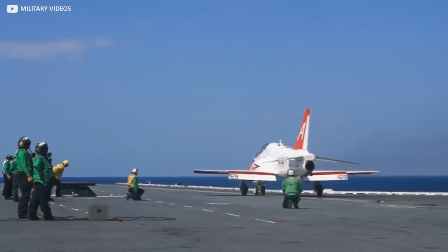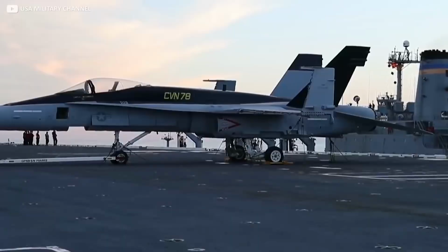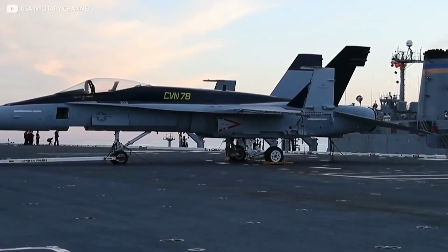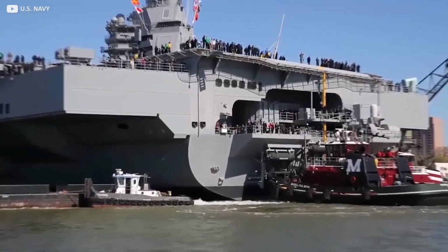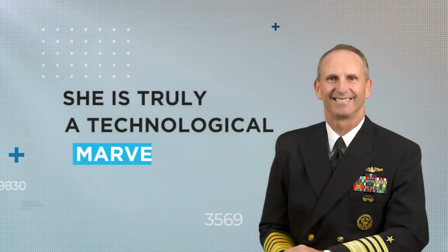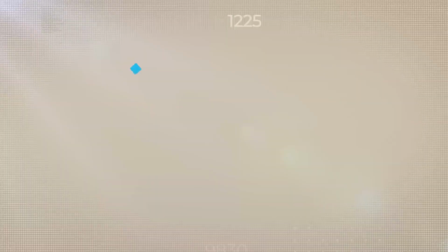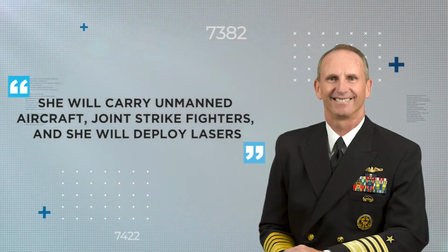The Ford's electromagnetic launch system also weighs less, occupies less space, and requires less maintenance than the steam-powered catapults that predated it. The reduced strain is expected to benefit the aircraft themselves, and technical adjustments mean more different types of aircraft can be launched. The technology did cause some delays in construction and continues to cause issues, but had Navy officers gushing. "She is truly a technological marvel," Chief of Naval Operations Admiral Jonathan Greenert has said. "She will carry unmanned craft, joint strike fighters, and she will deploy lasers."